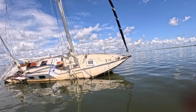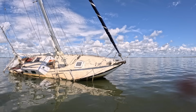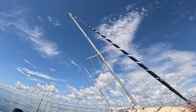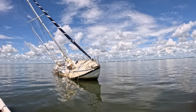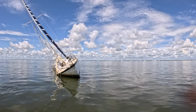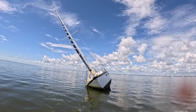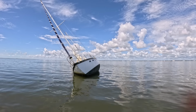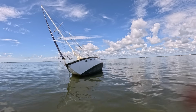What is that one called there? Is that the spinnaker or the Genoa coming off the bow? Please let me know in the comments. Look at the beam on this boat. Wonder how it got here. So it looks like it's been here forever, but I haven't seen it before.